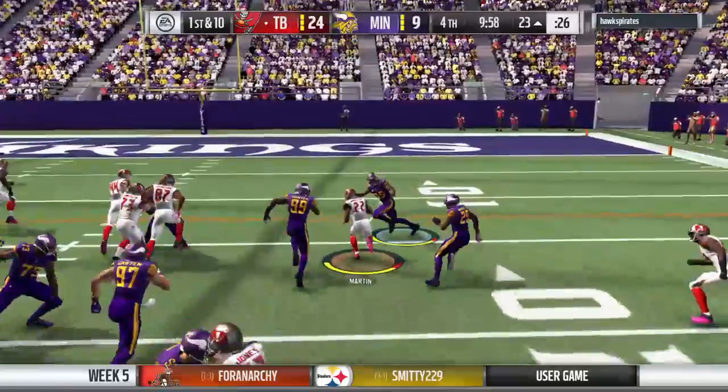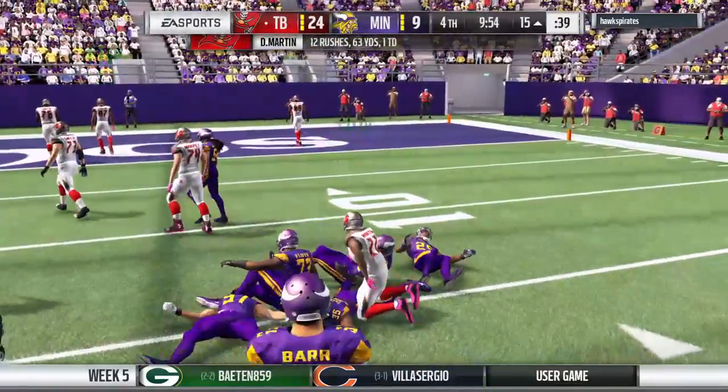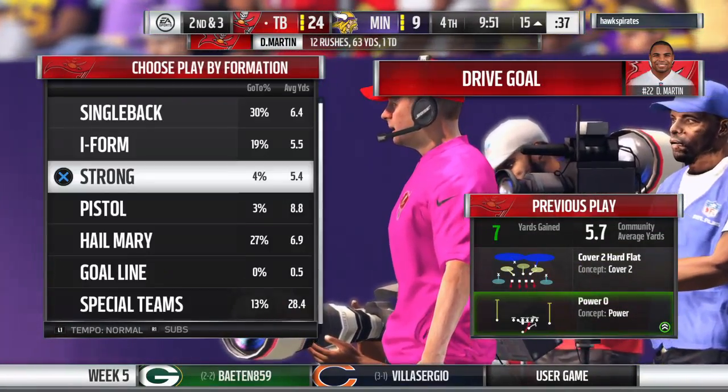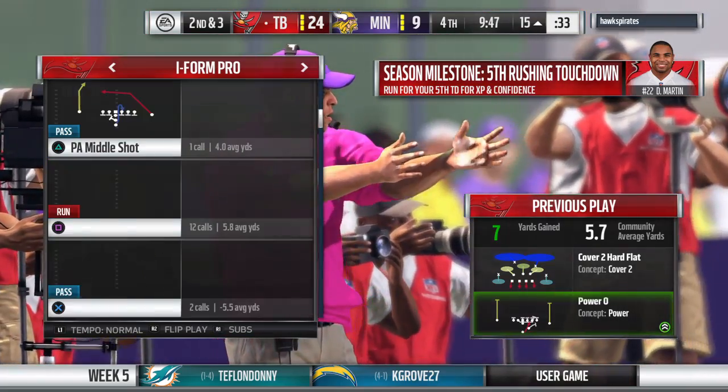Winston gives to the tailback, Martin. And able to break one tackle, but then quickly brought down. But a nice little gain. A solid run on first down. Gain of 7 leaves him with a 2nd and 3.